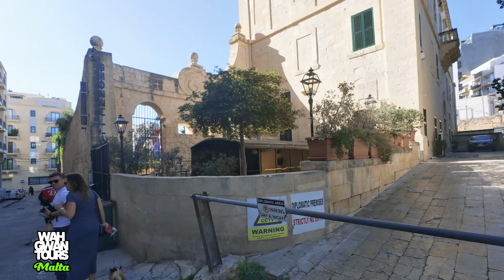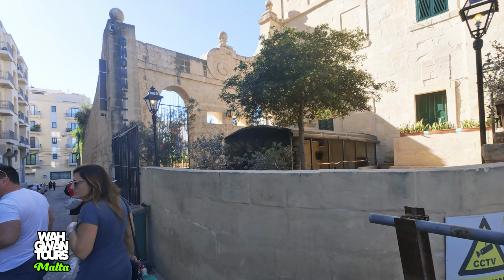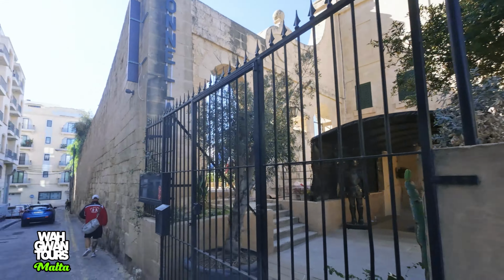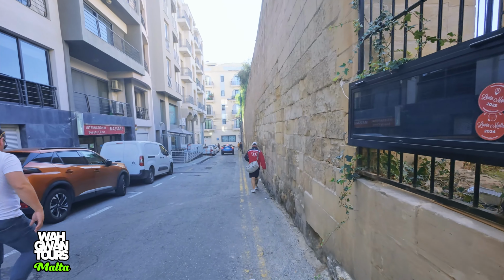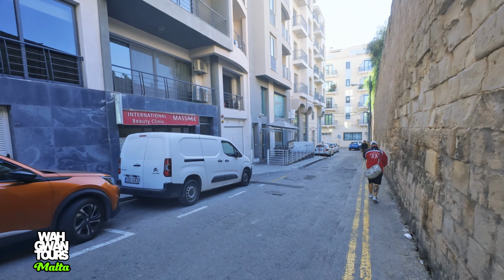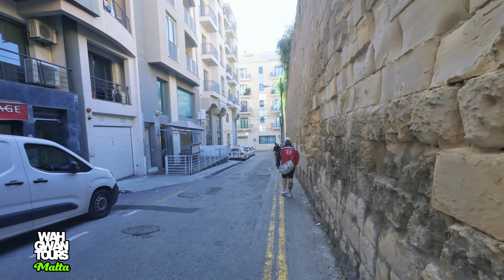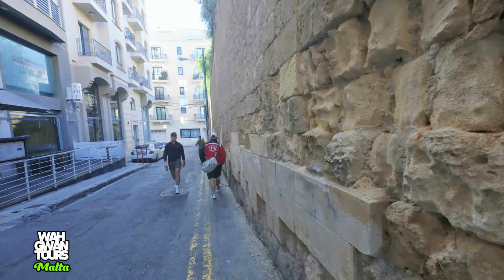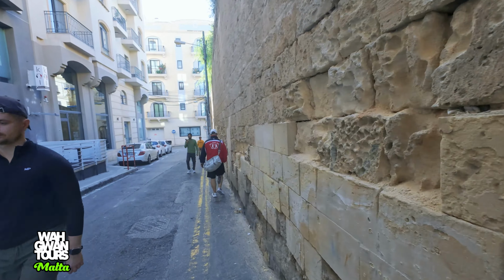The architecture is really, really lovely. Look at some of these buildings. It's kind of like a mix between the old and the new. It's all kind of hustled together, but it does go quite well, oddly. It goes really well together. And the weather today is about 25.